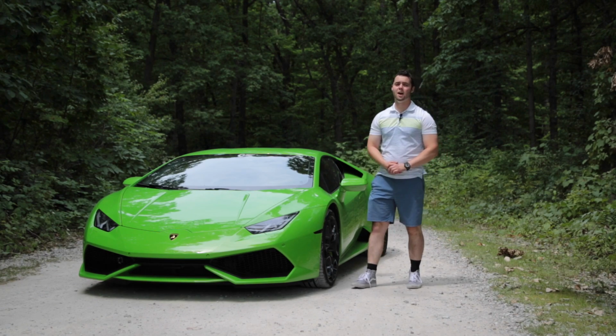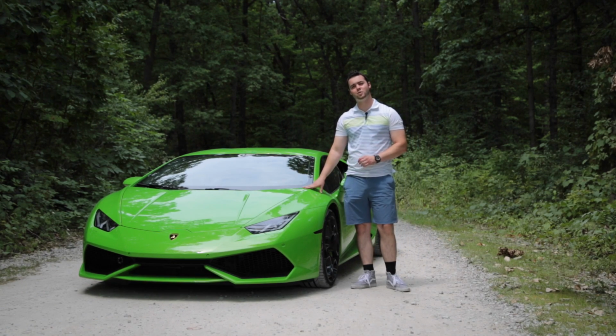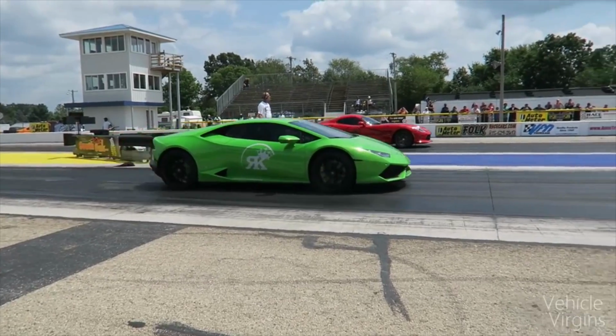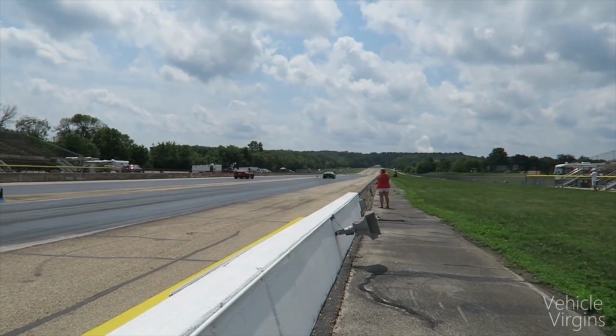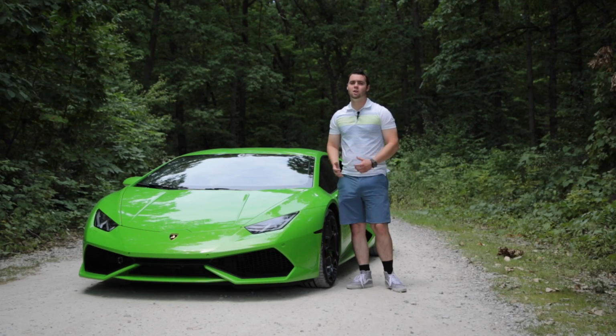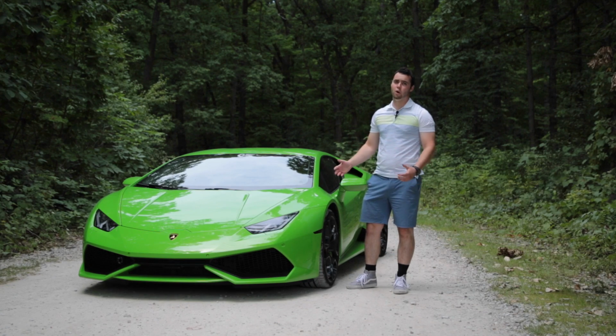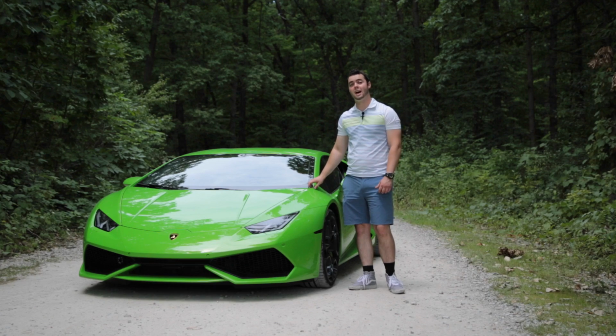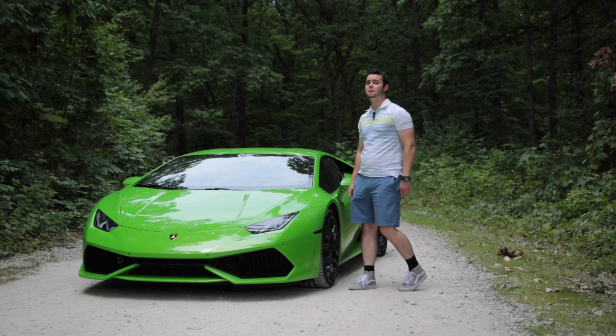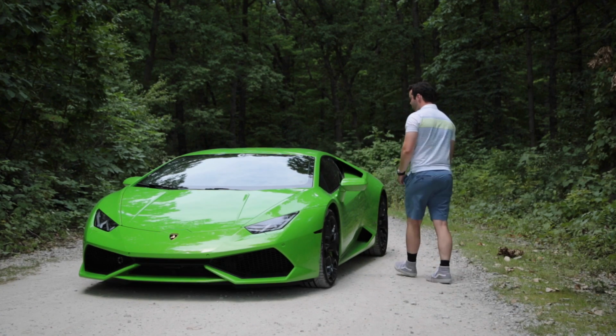this Lamborghini Huracan 3 weeks ago, and since then I've driven it like any responsible owner would. 3,000 miles later, a trip to Chicago, nights out on Woodward, and hitting the drag strip, I can honestly tell you that this is the best car that I've ever driven. So let's hop on in and let me tell you a bit about the Huracan from an owner's perspective.